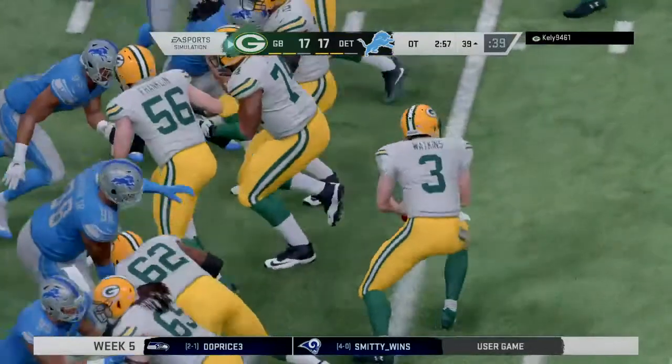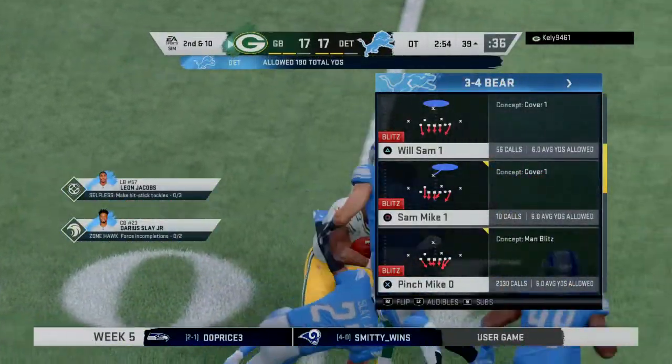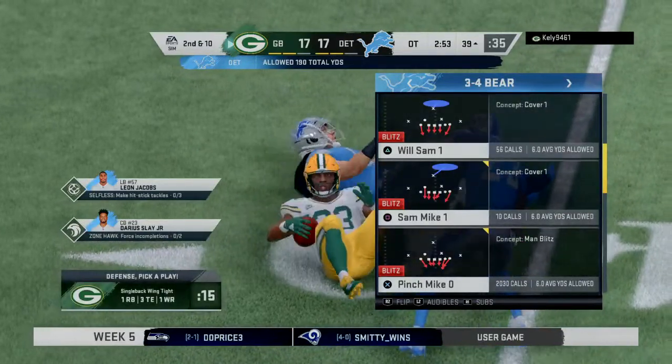And they're going to stop him right at the line of scrimmage. Just no cutback lane to be found whatsoever. 2nd and 10. No gain on the play.